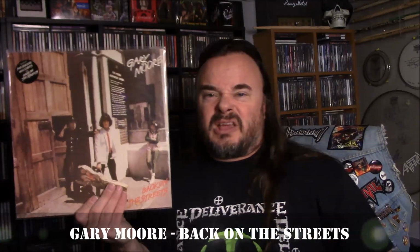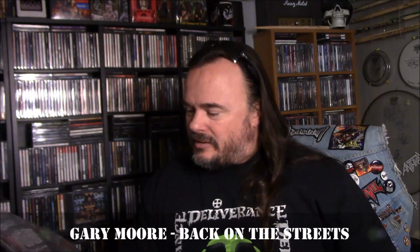This is Back on the Streets. This is the original pressing on MCA Records, and I believe this is a UK pressing, pressed in England, and then this is the US pressing of Back on the Streets. Again, same album. I think the track order might be a little different. No, they look like they're almost the same. So anyhow, two different covers for the same album.